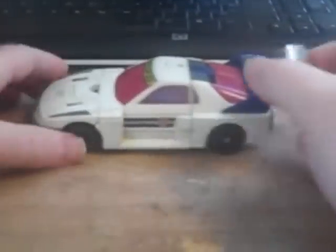We'll transform Getaway real quick. Now, one thing about it, the transformation for this guy basically starts at the front. You pretty much pull that down. But the Power Master has a little gimmick. You notice there's a little button here.